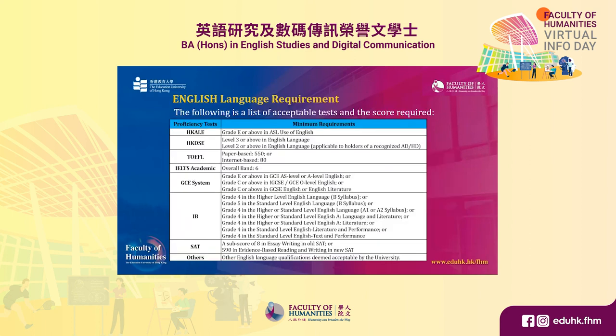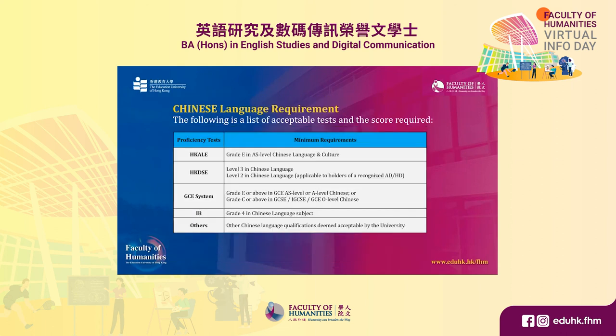Regarding the English language requirements, here is a list of acceptable tests and scores, which include the Hong Kong A-level, DSE, and also TOEFL, etc. We have a list of the minimum requirement of the English language. Besides English, Chinese is also one of the requirements here, and here you see the requirements of the Chinese language.